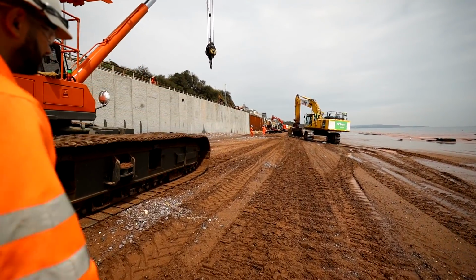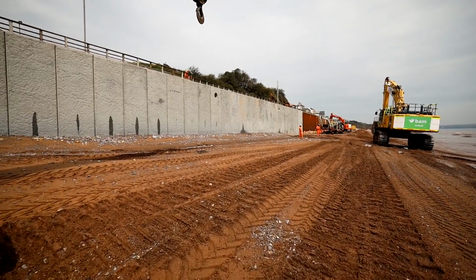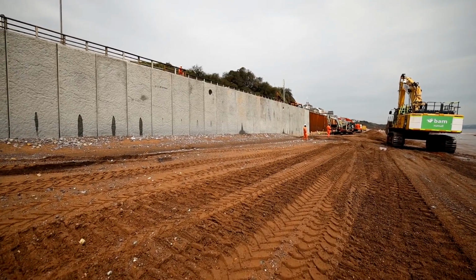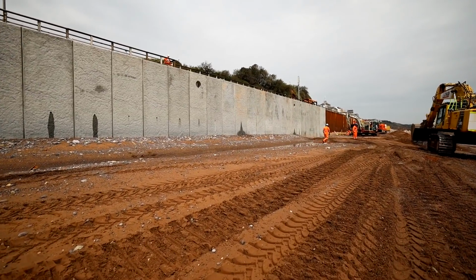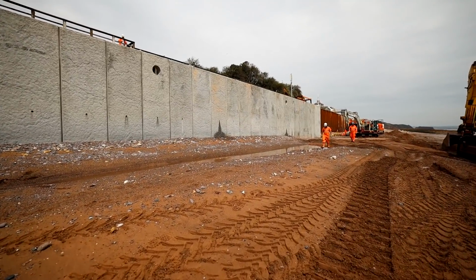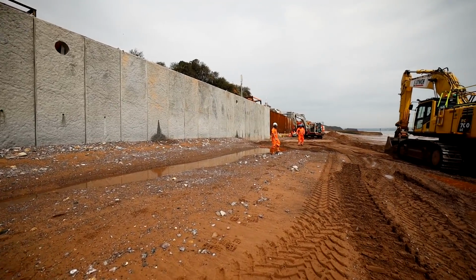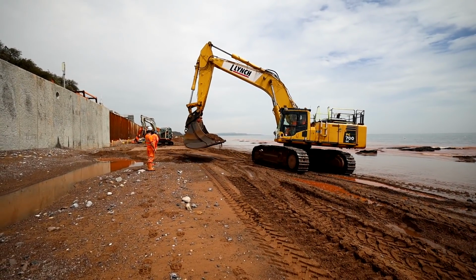Yeah, you just don't get the size of these machines until you're stood next to them. I mean, it's all well and good watching them on camera and stuff, but they are huge, intimidatingly huge. Yeah, especially that one. That's an intimidating one, and it moves quick as well. Yeah, well, the size of the bucket on that's phenomenal.